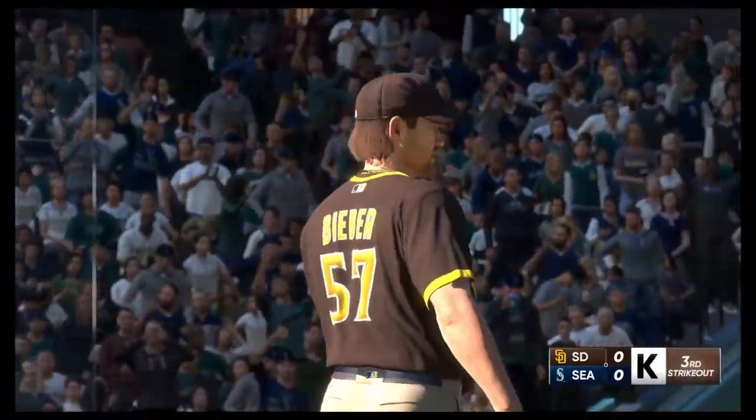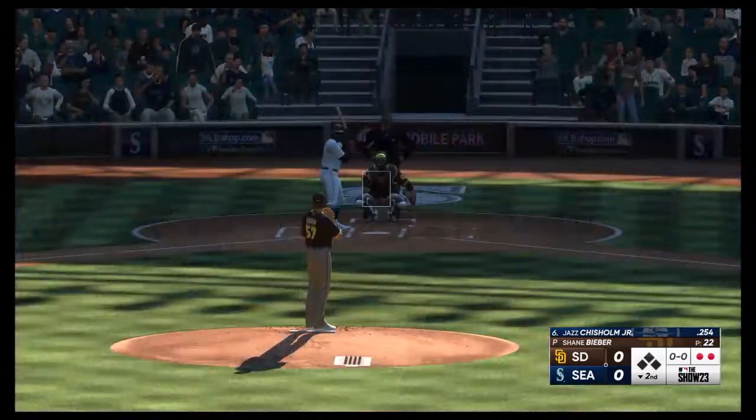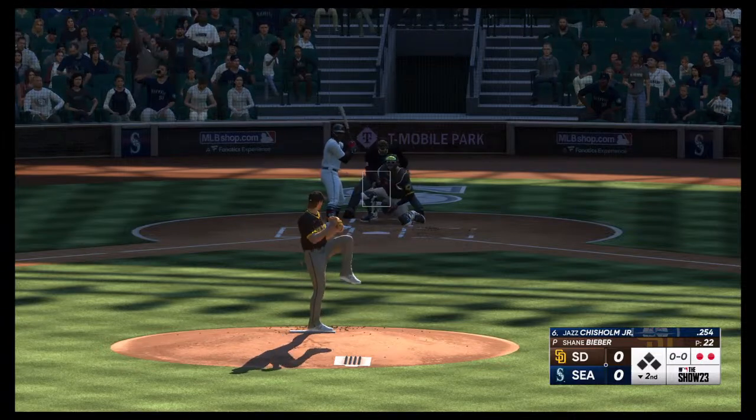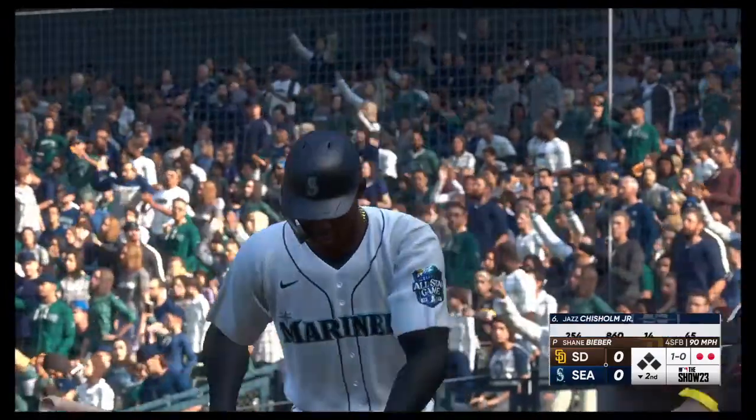Off to a strong start, Singy, as he's punched out 3 of the first 5 he's faced. Well, he's definitely minimizing contact. He can get the swing and miss when he needs it, but he'll also keep the defense fresh behind him, allowing some balls in play as well.